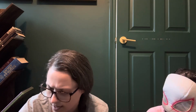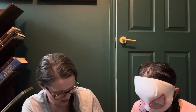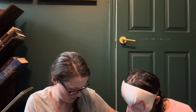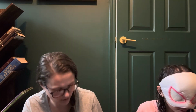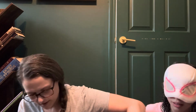All right. So next, we picked up this Fisher Price, let me turn it around. This is a Fisher Price Crazy Combo Horn Set. It is from 1984. I think most of the pieces are here. There's one little piece that's missing, but this is what it looks like. So it looks super fun. We're going to check it out and see if that's the only piece that's missing, and my son already wants to play with it, and if it is just missing one piece, it should still sell. I have not looked it up yet, but if I have by the time this video comes up, you'll see a price over there.